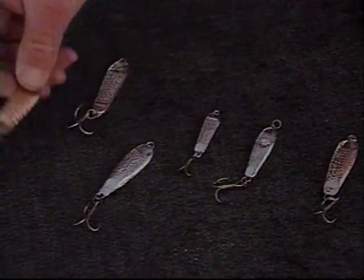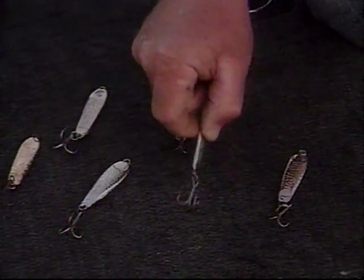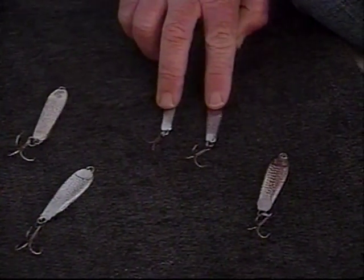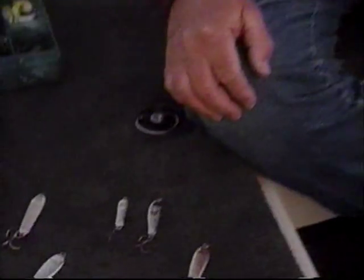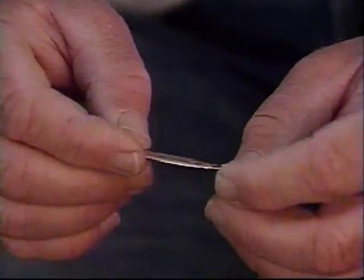At certain times, you might want to use a different colored spoon, or you might want to use a different size. The different size can come into play when the shad that the bass are chasing are smaller shad than the big spoons. Another tip I like to use that really gives your spoon more action is a split ring. A split ring on the eye of this jigging spoon will give it more freedom as it's bouncing off the bottom and give it a lot more flutter as it's falling down.